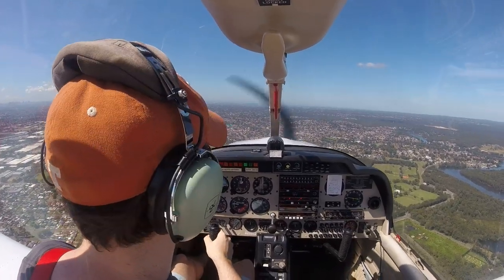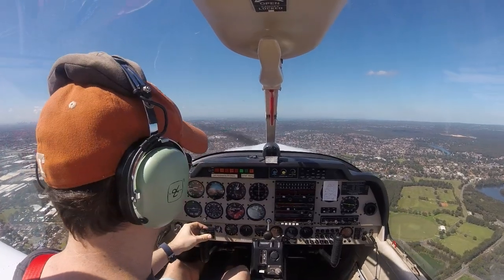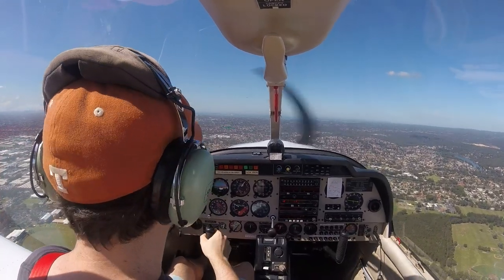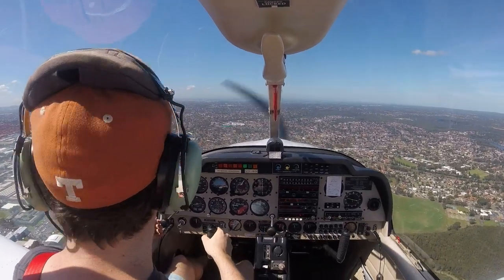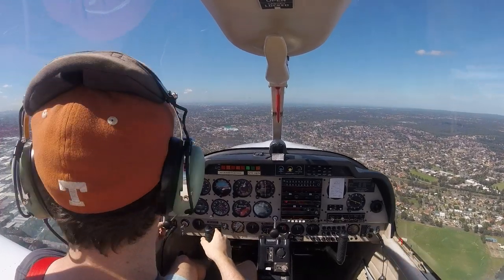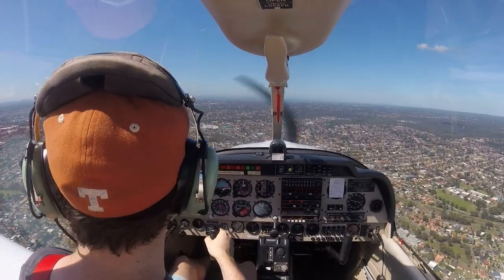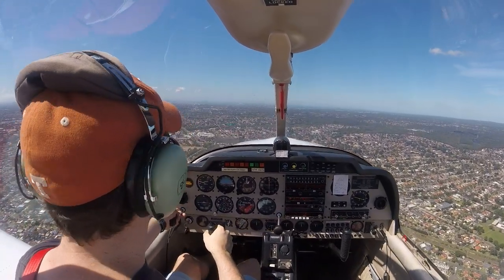Foxbird 8796, Alpha 4 cross runway right, aircraft lining up is holding. Alpha 4 crossing runway right, Foxbird 796. Foxbat stop, Foxbat 8796, stop, stop, stop. Stopping Foxbat 8796. 8796, hold position. 8796, just hold there. Holding 8796.